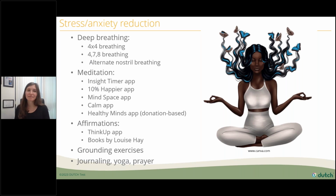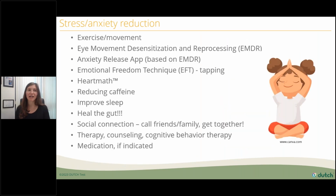There are some great apps out there for meditation. Insight Timer, I love Insight Timer, but here's a few to choose from. The Healthy Minds app is donation-based, so you don't have to pay for that one. And affirmations, the way we think about ourselves and our environment, can really help with situational stress and body image and overall cortisol levels. And of course, grounding exercises, journaling, yoga, prayer.